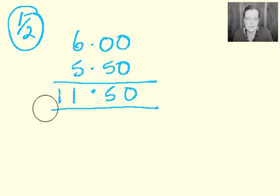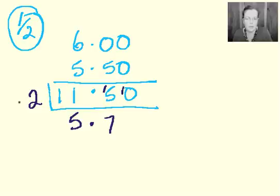But remember, it was a half price sale, wasn't it? So we're going to find out how much it costs her now because it's half price. So we're going to divide it by 2. 2 goes into 11 5 times, remainder 1. 2 goes into 15, or bring down the decimal, 7 times, remainder 1. 2 goes into 10, 5 times. So £5.75. Do a quick common sense check. Yeah, it sounds right, doesn't it?